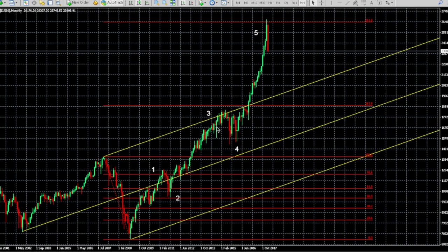A little congestion here is typical to a wave 4. An Andrews pitchfork. Okay, looks like we broke right through it, and that was coincidentally the 161 Fibonacci level extension there. Pierced right through both of them, and it went just ballistic from there. I think that was, forgot when, June, well, sometime in there, I guess.